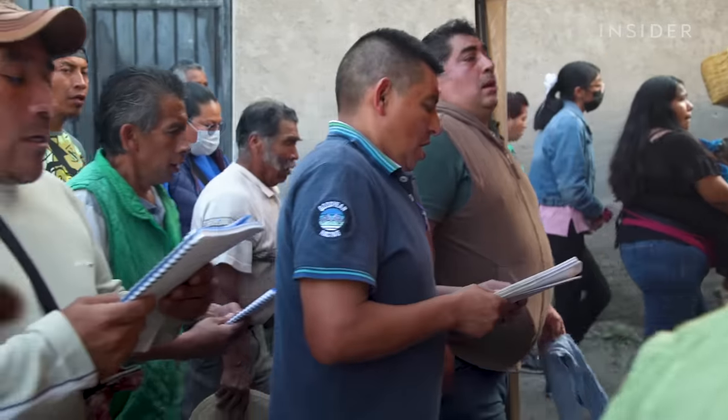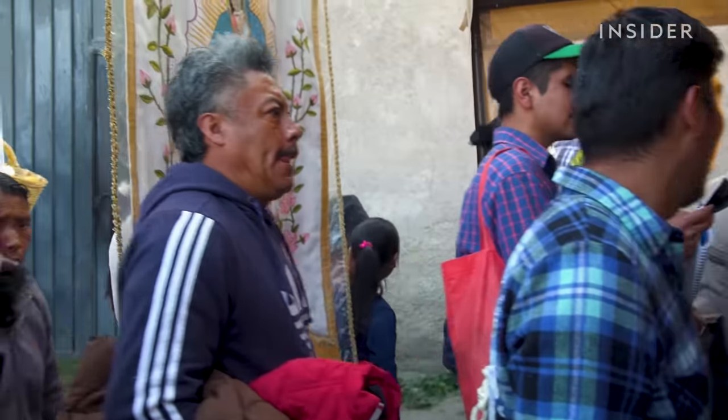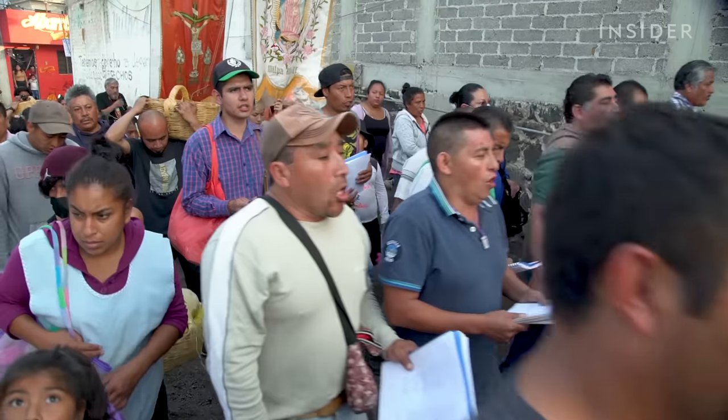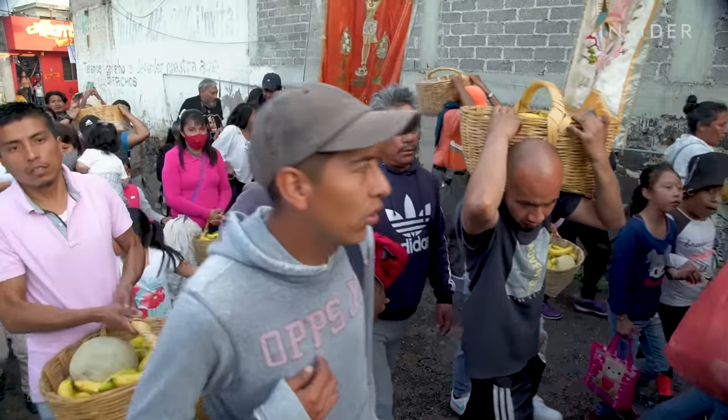Chalma is a major pilgrimage site for Catholics in Mexico, who make the pilgrimage on foot from various parts of the country. The site is also known for miraculous healing powers and people from all over come to seek blessings and miracles.